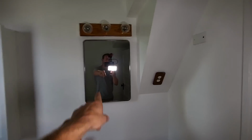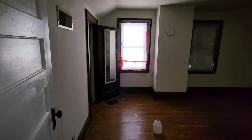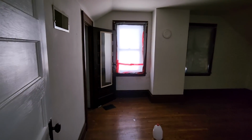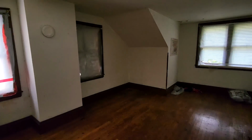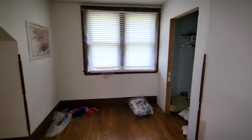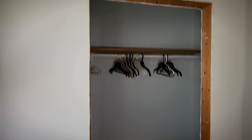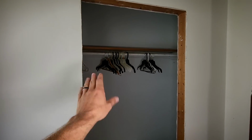So what's up? All right, and that brings you to 2 big bedrooms upstairs. That's one great thing about this house, the size of the bedrooms upstairs. Check this out. I was not expecting that. Most of these rooms are going to be smaller in these older houses. And there's your closet right there. You actually have 2 closets in this room. This is more of your traditional closet with your hangers.